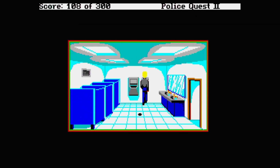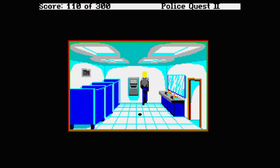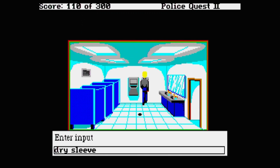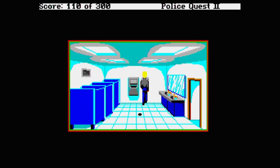Dry gun. You use the warm air from the electric hand dryer to dry off the gun. I think you can dry your sleeve too. Dry arm. No, you don't really need to do that. The trick to this is that it helps to preserve evidence on the gun if you dry it. Again, I didn't pick this up until many years after I played this the first time.